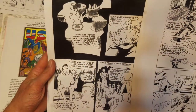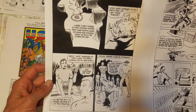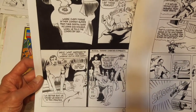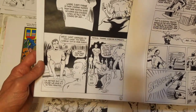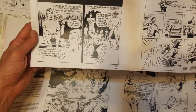Reveille at the Marine Corps. Guarding camp for every Marine. And their company awakes from a restful sleep. Including Don Stevens when he pulls covers off and... Wow! I got muscles! And what happened to my... Buddy, geez, what happened to you? You been working out in your sleep? Yeah, something like that. We better suit up, because we have PT in 10 minutes.